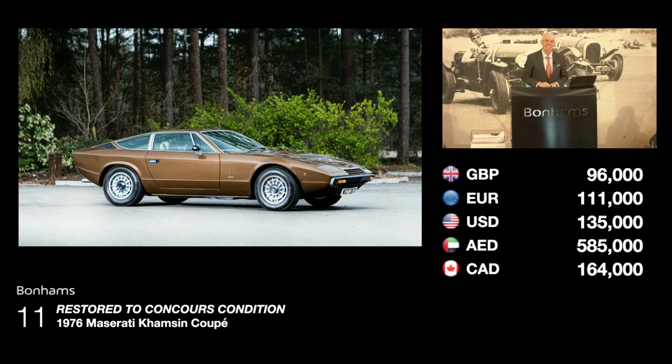96,000. Well, it's going at 96. Any more bids? I can't believe it. 97 if you want. Selling the car, 96,000. Any more bids at 96,000? Are you sure online? Fair warning at 96,000. 96 it is.